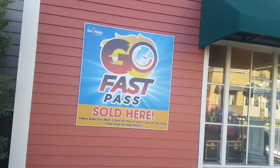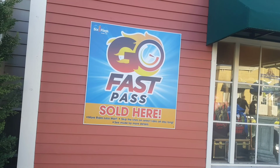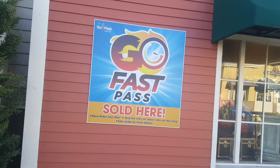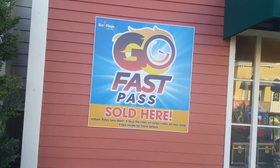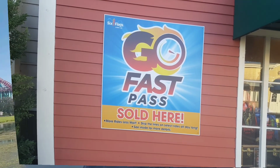Interesting to see that there is a distinct lack of DC property at this particular park. Normally the skip the line pass would be known as the Flash Pass, but because there's no DC property at this park, they call it the Go Fast Pass here, and just interesting to see.